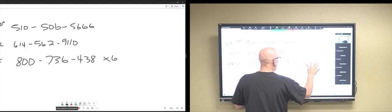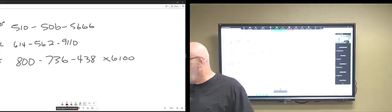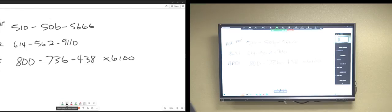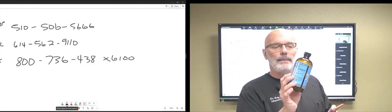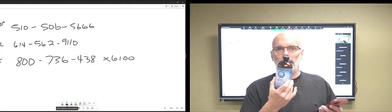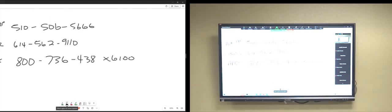And her extension is 6100. I'm going to recommend things like, for example, nitric balance. There are a lot of things we do, like a 10-week detox, but I'm trying to keep it as simple as I can and get this done in as close to an hour as I can.